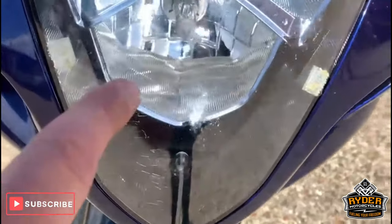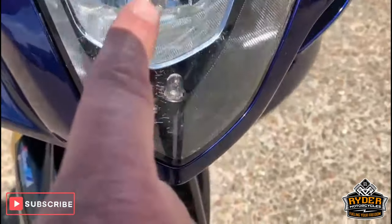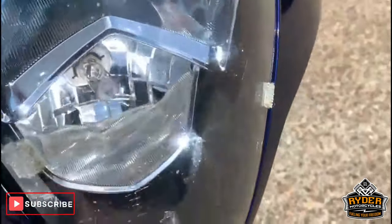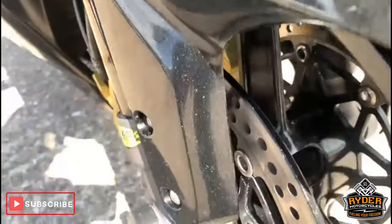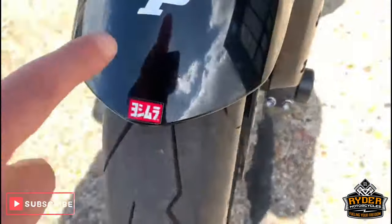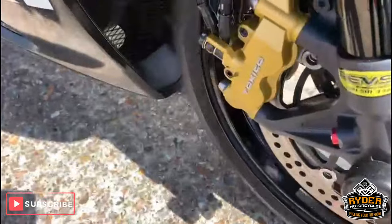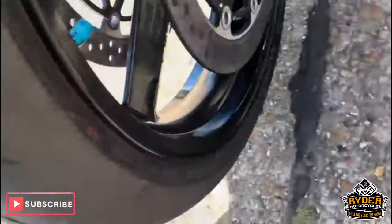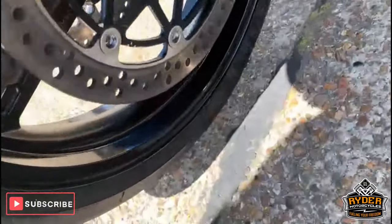The headlight has got a little bit of just taking a toll on it. This mud guard, again, a few stone chips in this. Wheel looks okay. Tiny bit of wear, and just there. Front tyre.